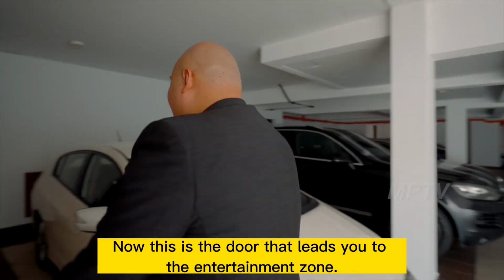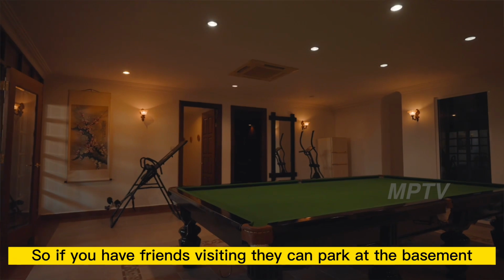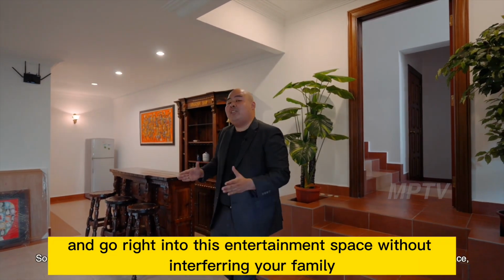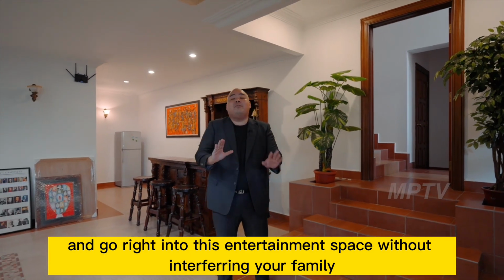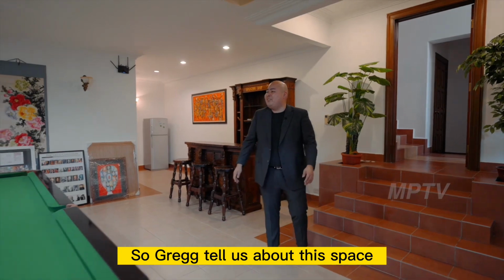Now, this is the door that leads you to the entertainment zone. So if you have friends visiting, they can park at the basement and go right into this entertainment space without interfering with your family, having their privacy up there. So Greg, tell us about this space.